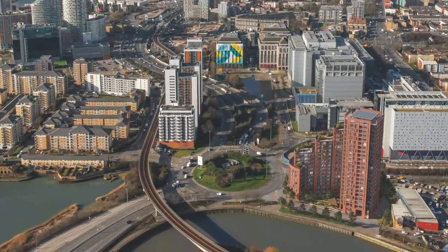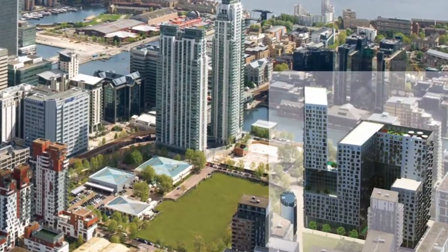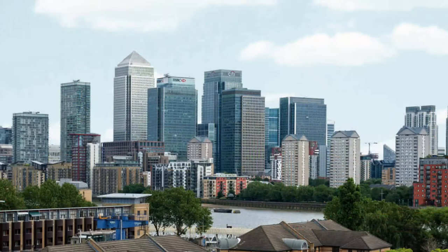We had completions very recently at Baltimore Tower. Over the last year, we've had completions at Lincoln Plaza and E14. Every flat that's gone on the market to rent has all let out, so it's fully let, which shows good strength in that market.